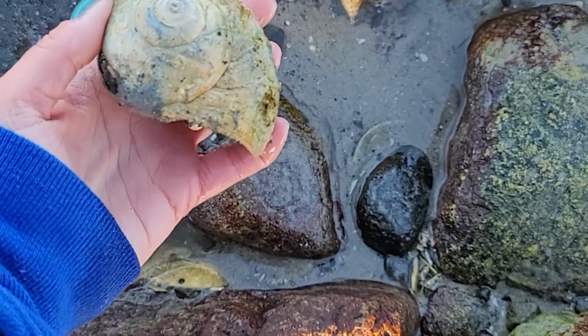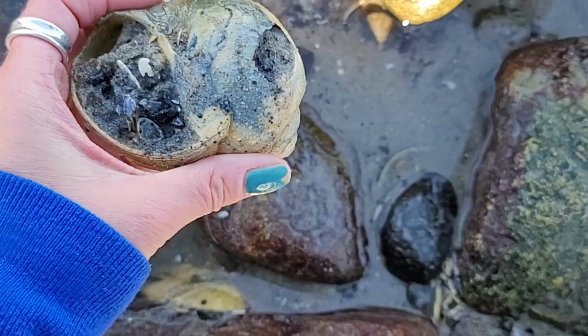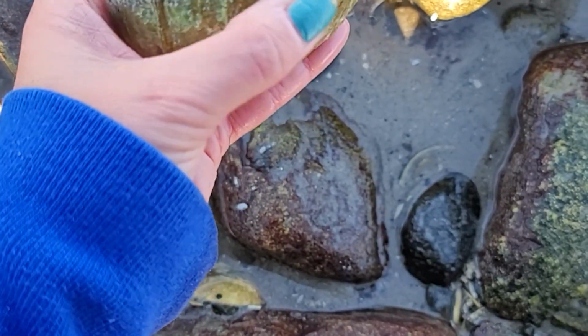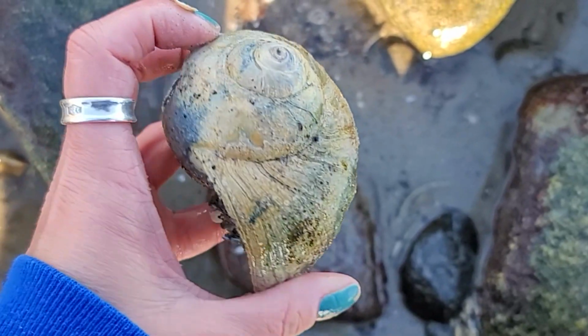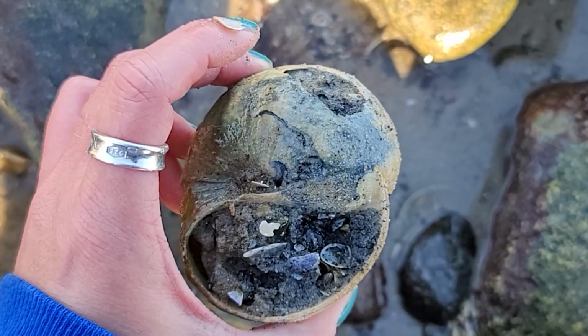Oh, it does have a break in it, but that would have been so cool. We might knock the mud out of it and take it anyway because it looks like it's going to have some really cool earth tones to it. And look at how thick that is. So let's take this with us. Let's go get the other ones and that sand dollar we see.